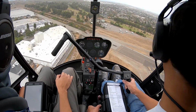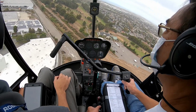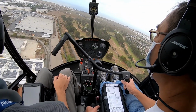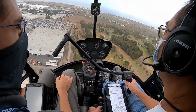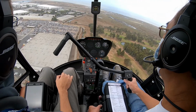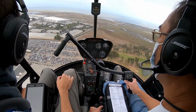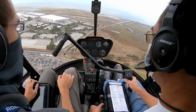Clear left, center, right, turning left. You are clear. Left, center and right, turning left. Clear.